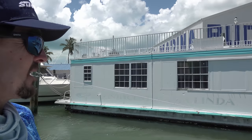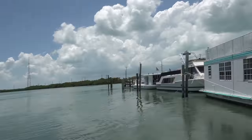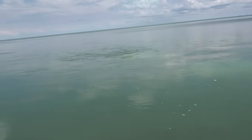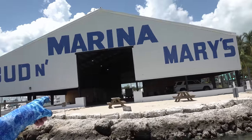So we're back, 2 o'clock. Look how fast the tide is. It's like white water. Look at the tide ripping through here. It is smoking. So the tide's falling hard here, but it looks like we're blocked in too. Hopefully we can get out there.